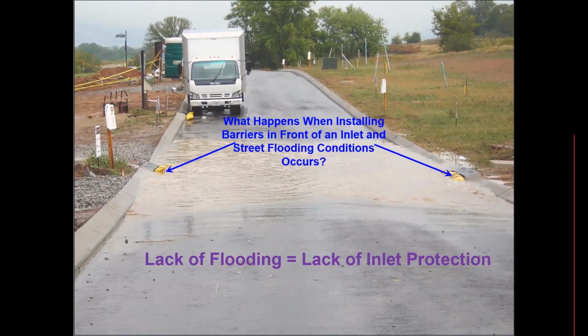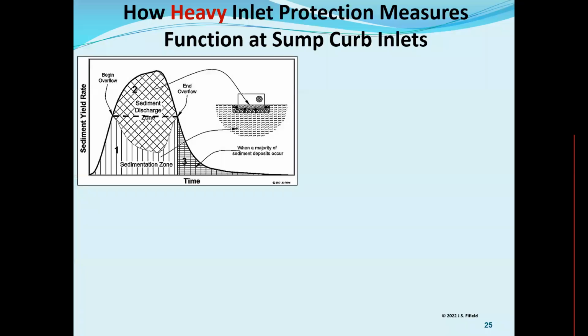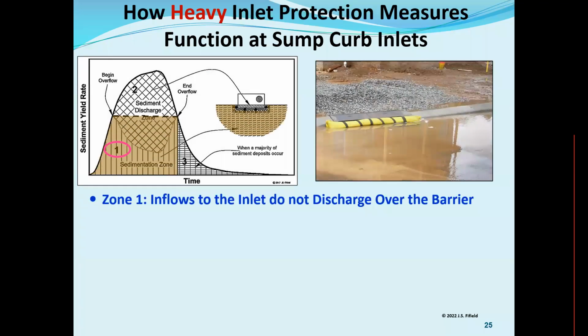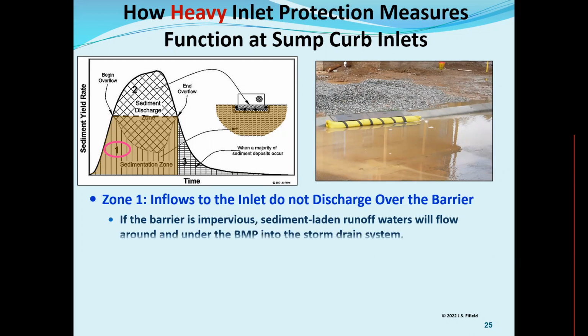But let's take a look at what happens at these particular locations right here at the sump itself. I'm going to give you three scenarios, using something like a hydrograph that I call a sedograph. They're going to go parallel a little bit. We have three regimes. The first zone I'm going to look at is when the water does come to the barrier, and we don't discharge over the top yet, but we are having waters come to the barrier.